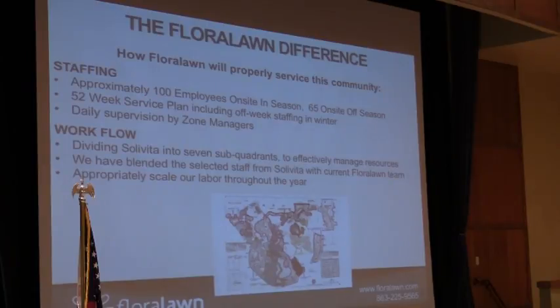Off season is coming up next week. Off season is November through March, which means bi-weekly mowing. It's a good thing, guys. It gives the turf a break, gives you a break from hearing the mowers and seeing the people around your home.